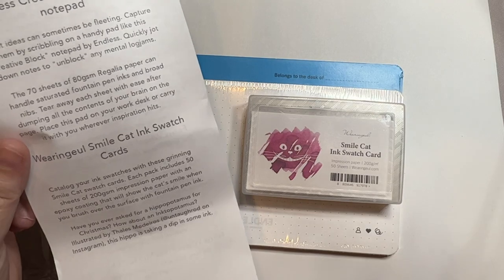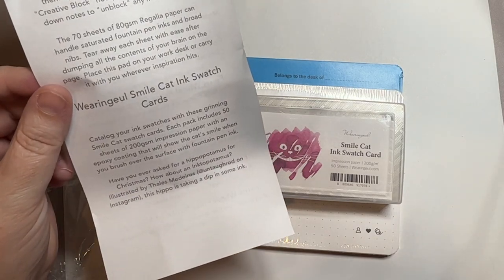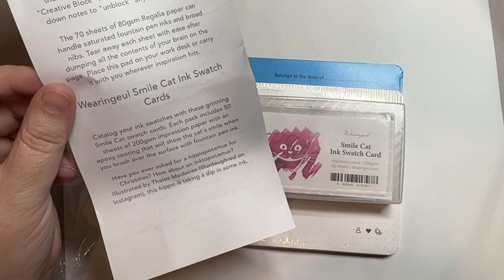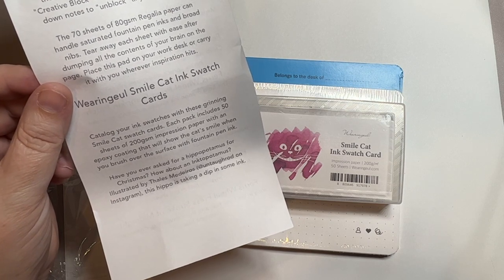Waringle Smile Cat Ink Swatch Cards. Catalog your ink swatches with these grinning smile cat swatch cards. Each pack includes 50 sheets of 200 GSM impression paper with an epoxy coating that will show the cat smile when you brush over the surface with fountain pen ink.